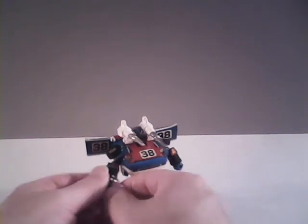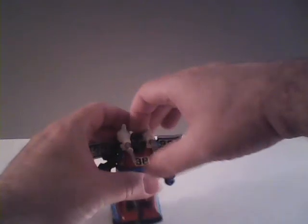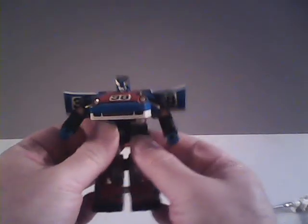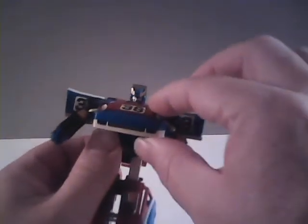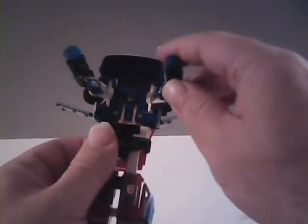At any rate, to transform Smokescreen, first thing we have to do is remove his weapons. Just like that. I'm going to keep him upright a little bit here. We're going to take the hood of the car on his chest and fold that upright. The arms, we try to adjust the fists accordingly so that you can fold the arm under.